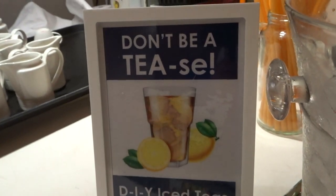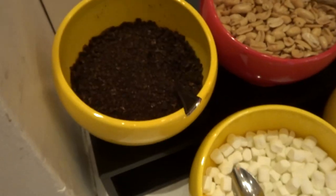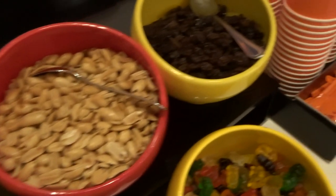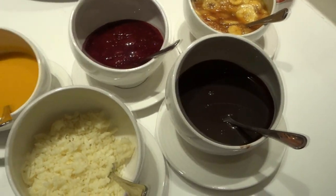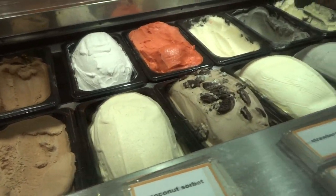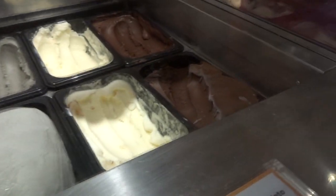They even have a DIY tea station here. Wow. Get in what you want. Cool. You know when you see all of this, it is because there is soft serve ice cream. You can pick it yourself. Some crepe station with more sauces. And oh, look at the ice cream. Wow, can't wait to eat them. Yums. Oh, yeah.